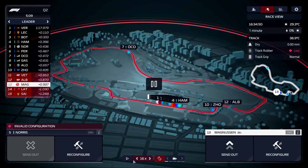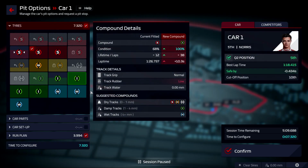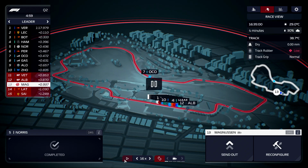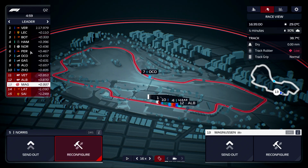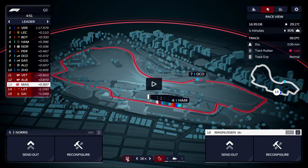Do I believe that I need to send Norris out again? Let's see. Let me think. I'm going to do it anyway, since we have so many extra sets of softs that we can use for the race. I might as well. It really doesn't affect it that much. So I'm going to send them both out, sending K-Mag out first though, just to be safe.